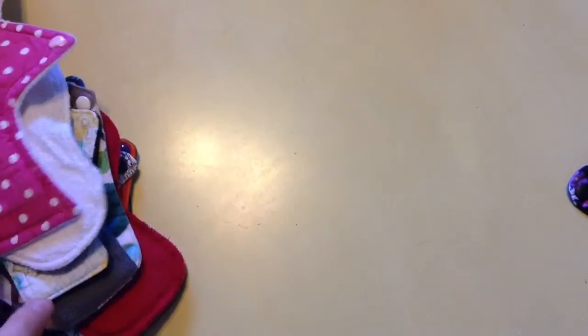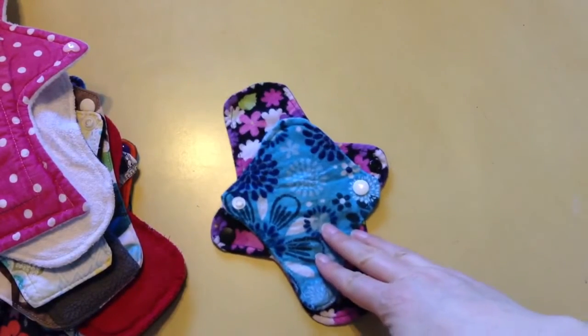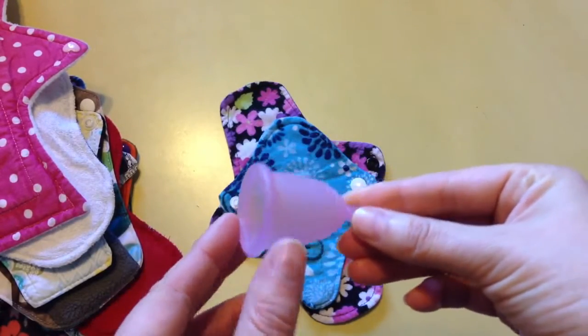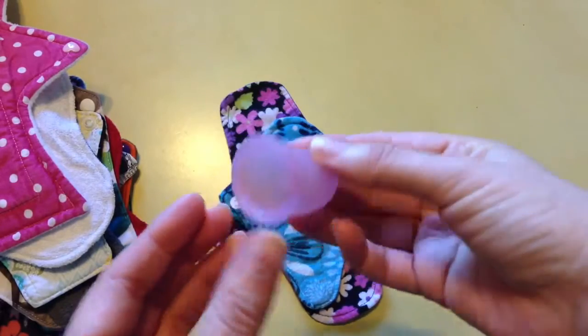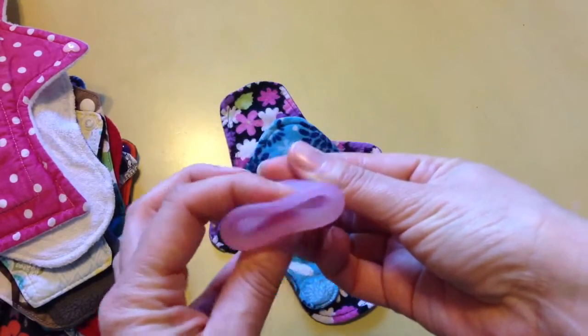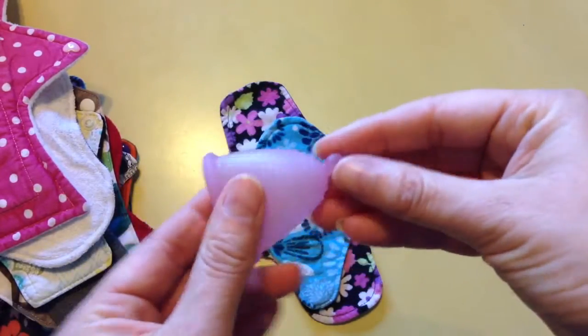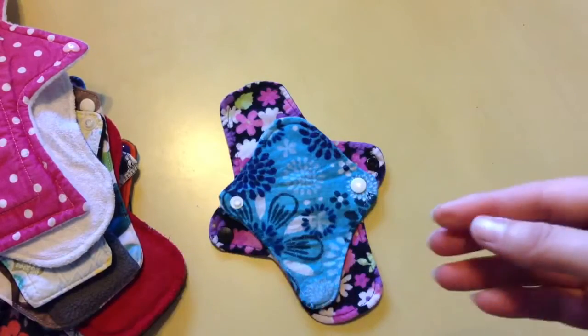The next day, I was at work. That was a Monday. So I wore my Maluna because I wanted something that I knew would be reliable. My Maluna, this is a soft cup, small. It's super soft, but it gets in and it does the right thing every time. I'm really happy with this. I've never had problems with this one.